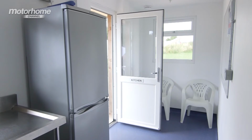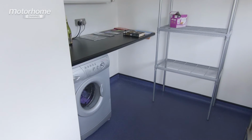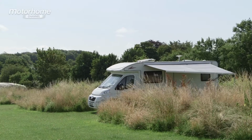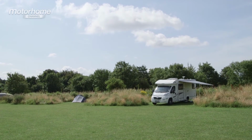The building also houses the camping kitchen with indoor and outdoor washing up sinks, a washing machine, kettle, shelves, fridge freezer and sockets where you can charge your devices. Kids will enjoy the children's play area. Lucy, the owner, is also happy to supply fire pits and wood so that you can have campfires by your pitch. A fellow camper tells us why he was drawn here.